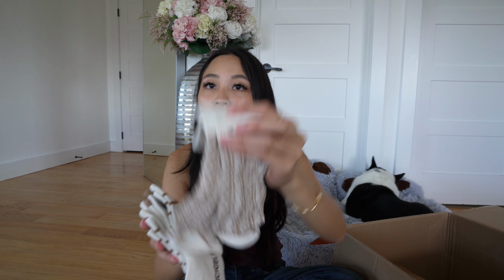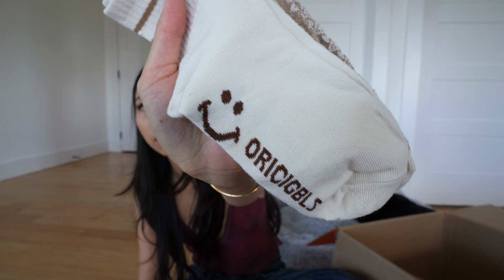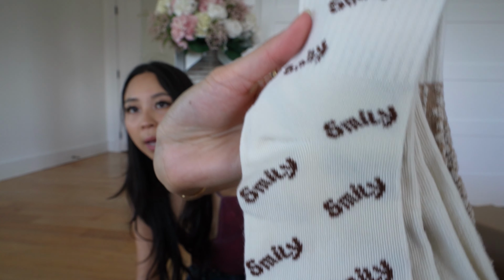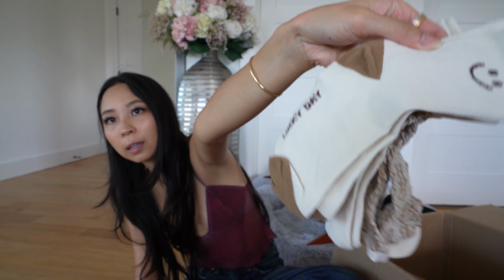Look, fall is coming up and I am just in love with the sweater themed patterns. Look, it says more. But I love that smiley face. And then this is so cute too because it says smiley face right here. And then also says lucky day. With all this stuff that you're giving me, it is in fact a lucky day.